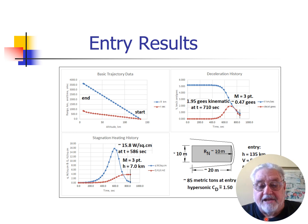What you want are the plots, and that's what I put here. My spreadsheet makes these plots. This lets you determine the shape of the entry. I've got range versus altitude, and I've got time versus altitude. Down here at the end where I'm slowing down, that's where the time goes nonlinear. Now here is velocity versus time plotted all the way to the Mach 3 point, end of hypersonics.